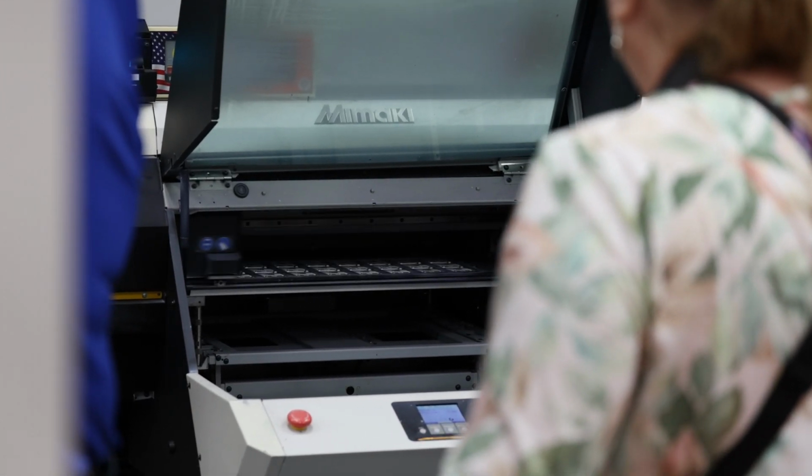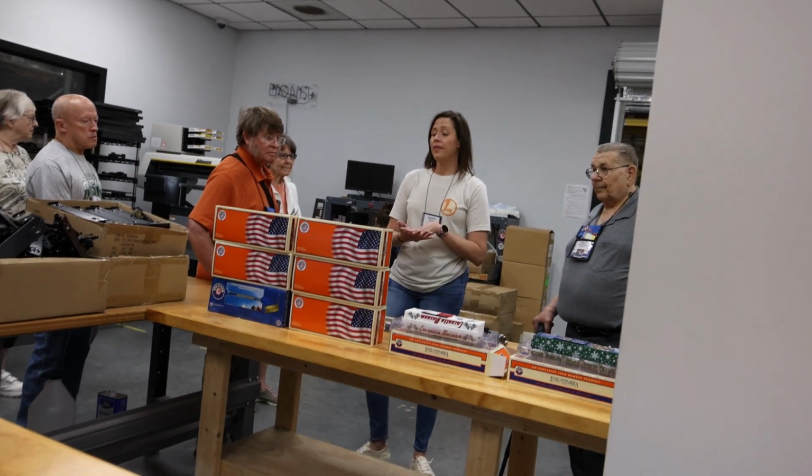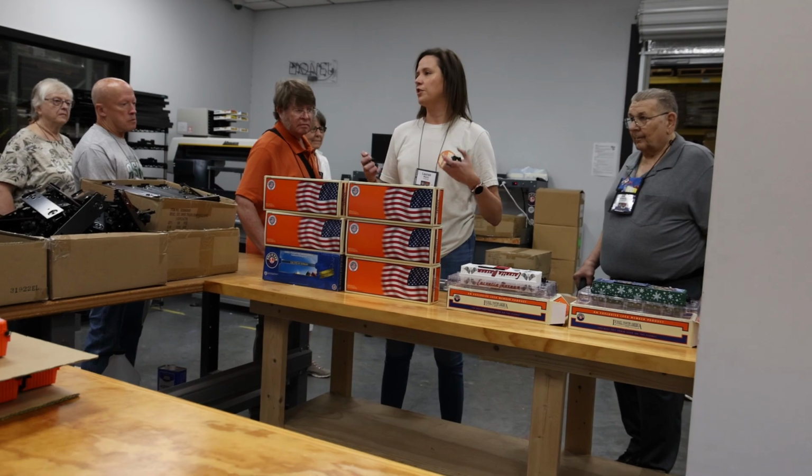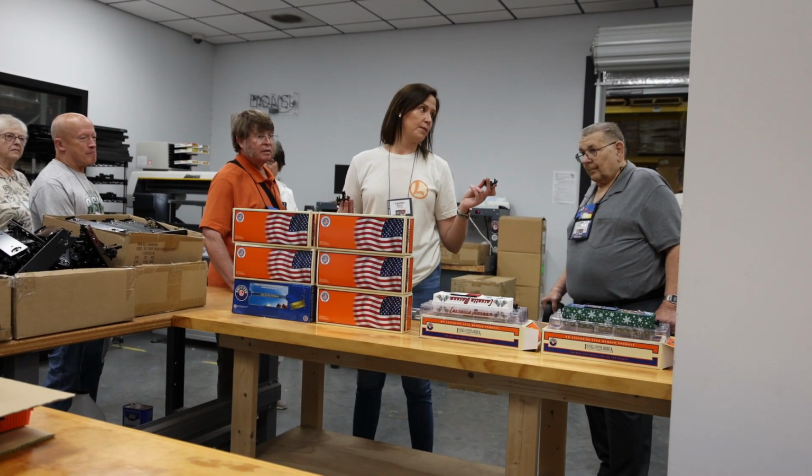So once the cars come off of the printer, what is next? They go into assembly, they get a boxcar frame, then they get trucks, a brake wheel, and packaging. It is that simple. I say that, but I bet if I put a boxcar in front of all of you, it would take you a little bit longer.